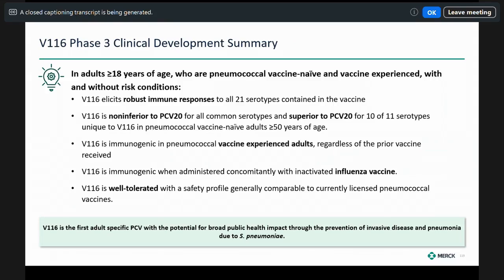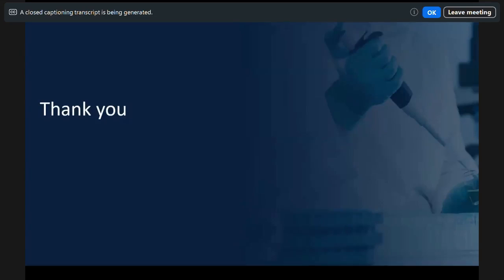To conclude, V116 is the first adult-specific PCV with the potential for broad public health impact through the prevention of invasive disease and pneumonia due to Streptococcus pneumoniae. Next slide, please. On behalf of the V116 study team, I thank you for the opportunity to present this data.